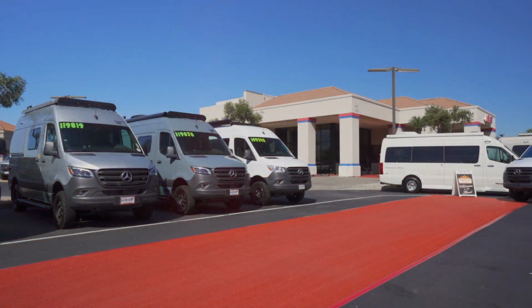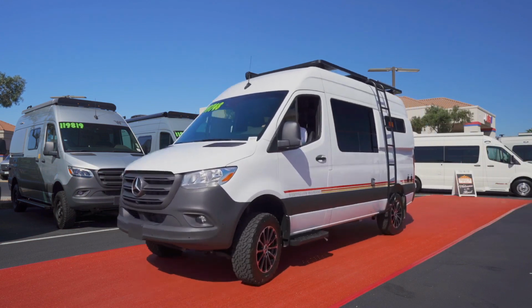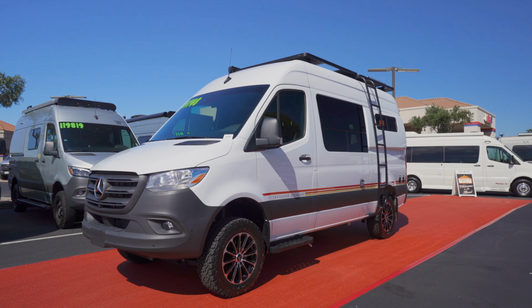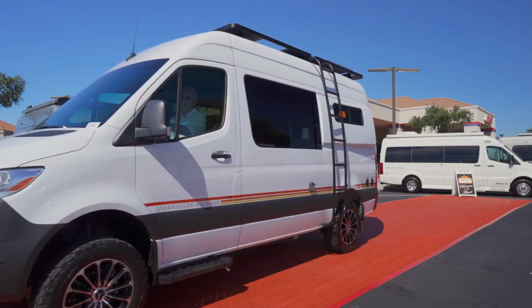Hey, Marty, the air is filled with anticipation as the first star is coming into view. It's the 2020 Storyteller Overland Mode 4x4, outfitted in a stunning white exterior with retro graphics. Ooh, very on trend for 2020, Rod.